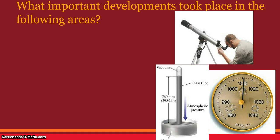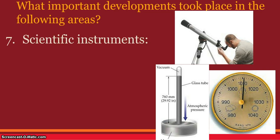So the next section we're going to ask what important developments took place in the following areas. And we have 3 areas we're going to look at. First area is the scientific instruments. Now there's a few that you need to know, and let's just go through them. A few of these you already understand already.